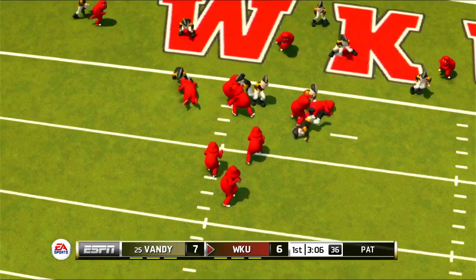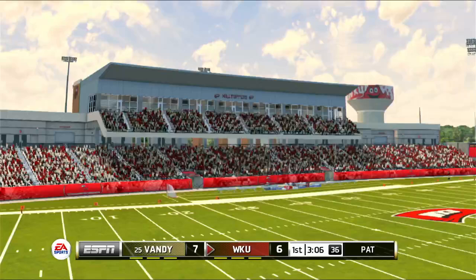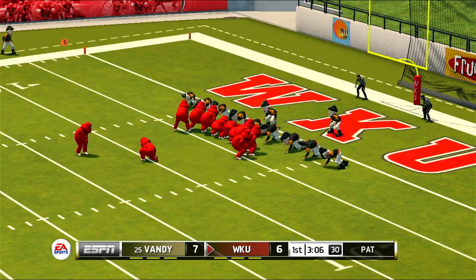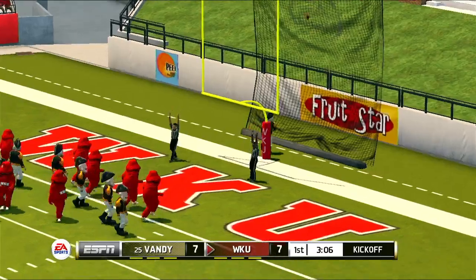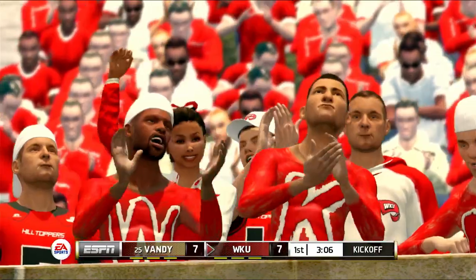That is great, tough football right there, getting down to the goal line and just punching it in. The extra point to tie this game up. And he adds the extra point. A 9-play, 75-yard drive, and it's good for 7 points.